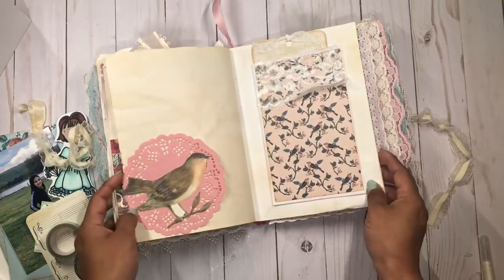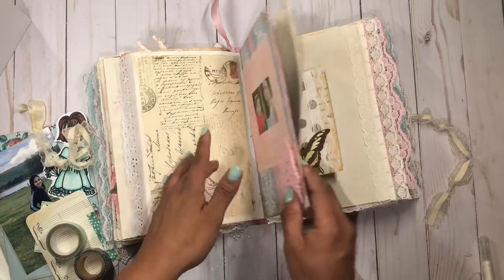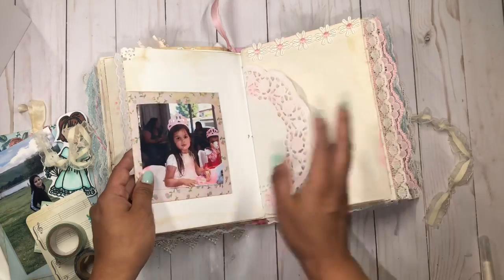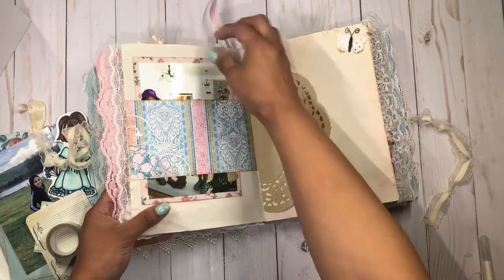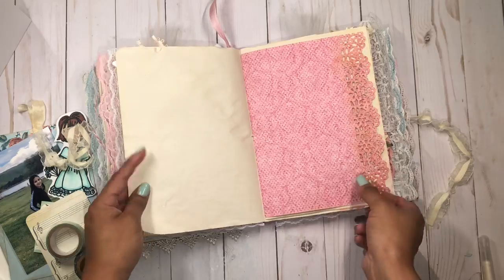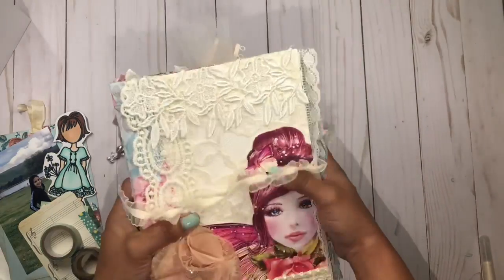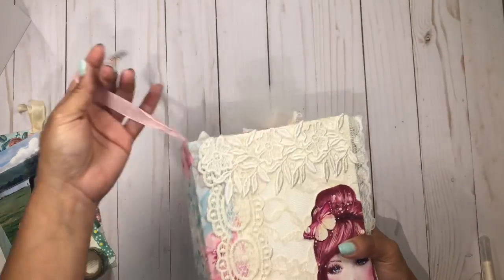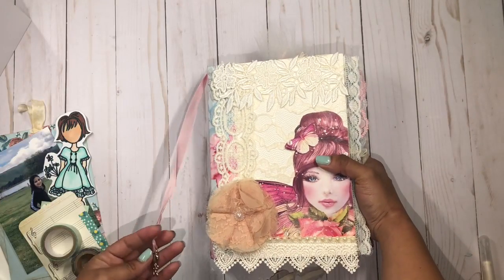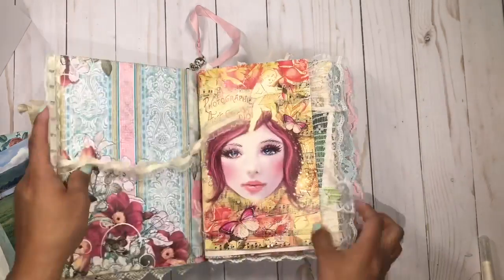pictures that I have in my house that I want to put somewhere, and they don't necessarily fit into an album, so they've kind of just been falling into my journal here. So I have a lot of empty pages. This is quite a big journal and it's already getting heavy, but I do have a lot of white pages, so I'm gonna try to create a little spread here.